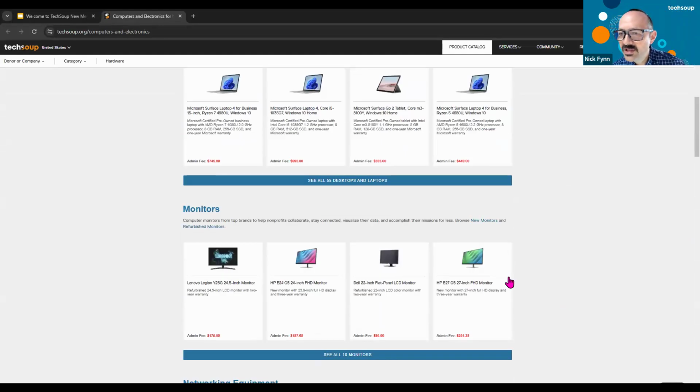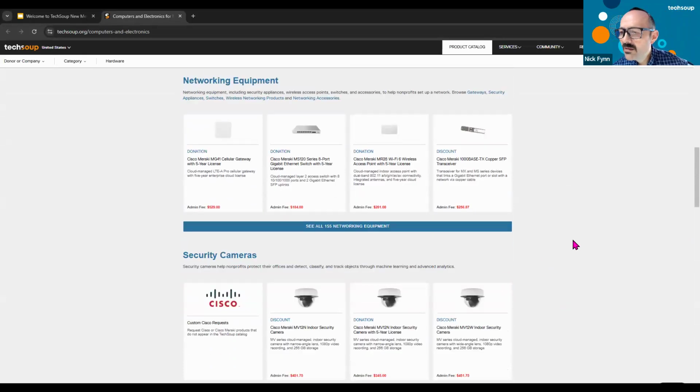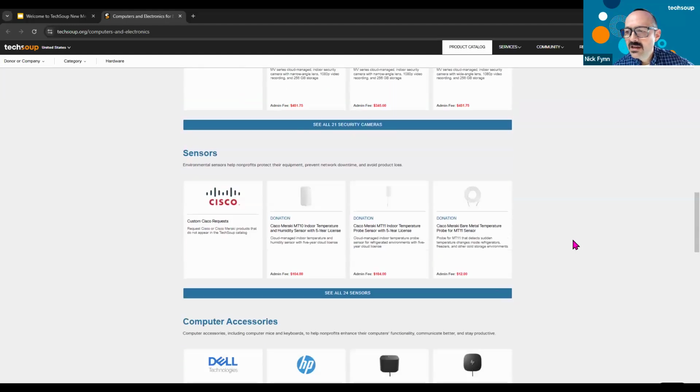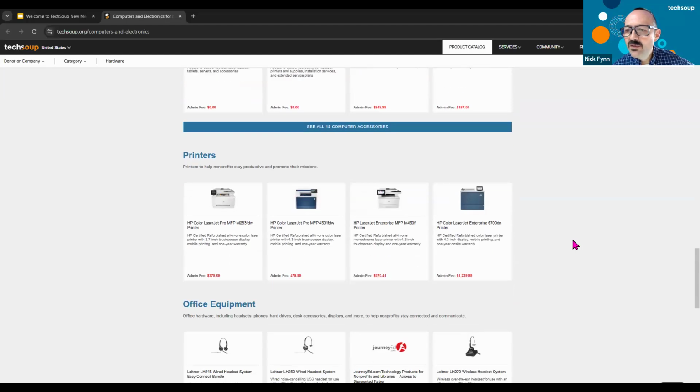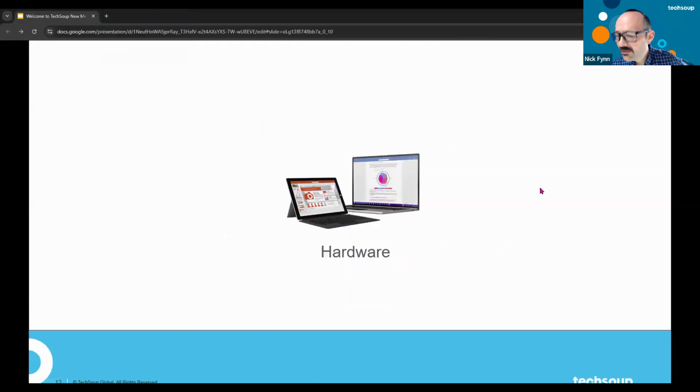Monitors are also available through TechSoup. Lots of networking equipment is available as well. And then just an ongoing set of whatever the latest hardware needs are. We do a lot of work with Cisco, and thousands of nonprofits use Cisco devices. And in any case, even printers and these small office items that you're used to seeing when you've got folks who need to do, especially telecommunications off a computer. Anyway, these are all available through TechSoup. And again, you need to be qualified with TechSoup and demonstrated that you are indeed a 501c3 nonprofit, and then you'd be able to access the catalog and take a look at those items.